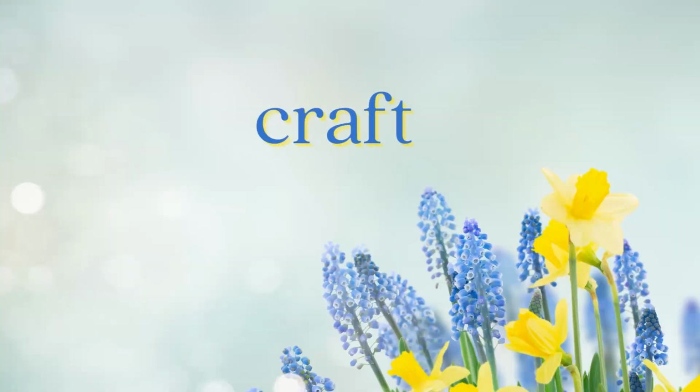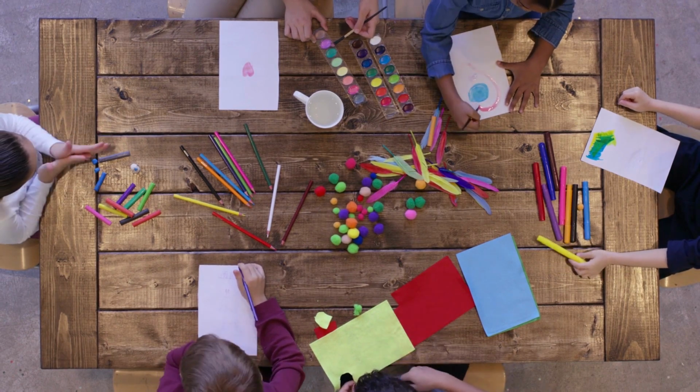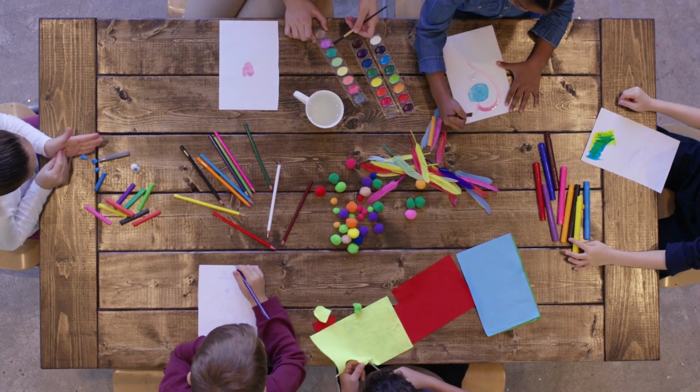All right, I don't know about your kids, but one of my kids especially is super crafty, and that is like their love language. And I was the same way as a kid. So crafts are huge in our family, and truly we have so much fun doing crafts.